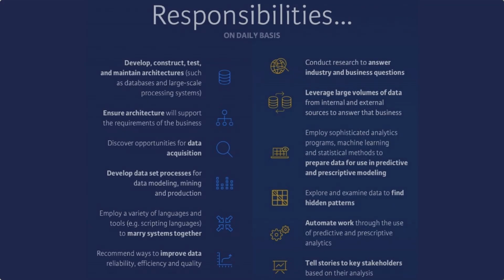And lastly, to deliver the data to the data science team, the data engineering team will need to develop data processes for data modeling, mining, and production. Data scientists' responsibilities, for example, are that they usually get data that has already passed the first round of cleaning and manipulation, which they can use to create sophisticated analytical and machine learning models and use statistical methods for prescriptive modeling.